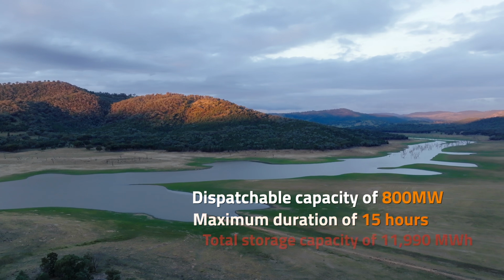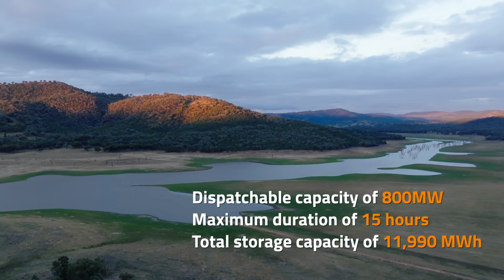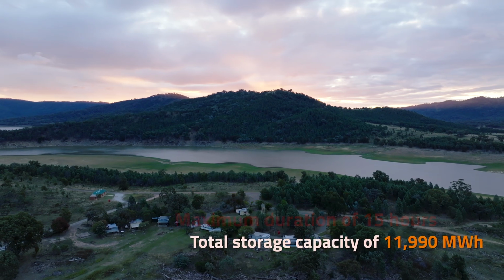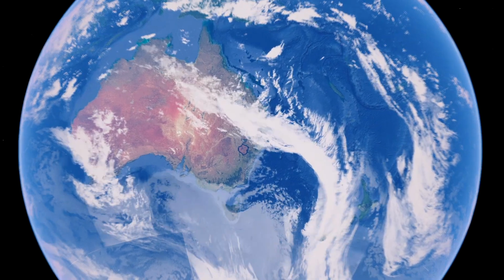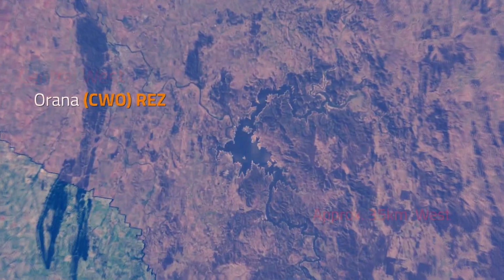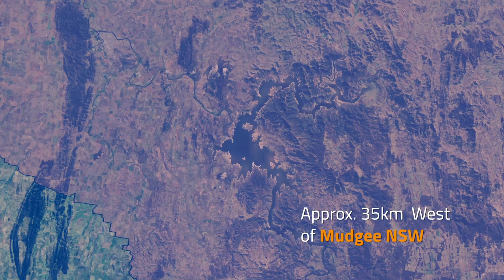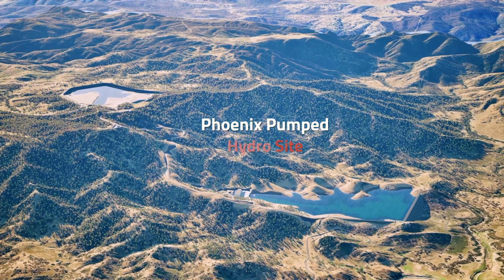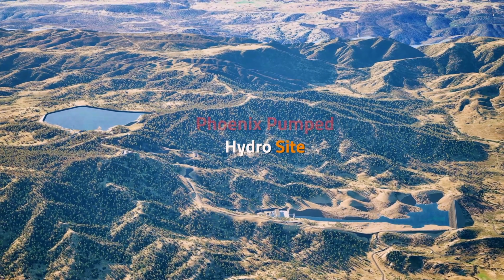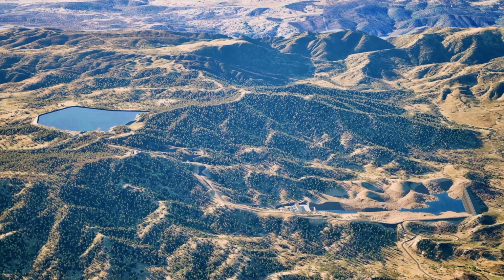The project will provide a dispatchable capacity of 800 megawatts and maximum duration of up to 15 hours. Strategically located within the New South Wales Government's Central West Orana Renewable Energy Zone, approximately 35 kilometres west of Mudgee, the Phoenix Pumped Hydro project will play a crucial role in ensuring continuous power supply, even during periods of low solar and wind energy generation.